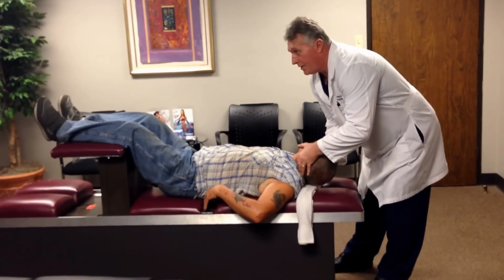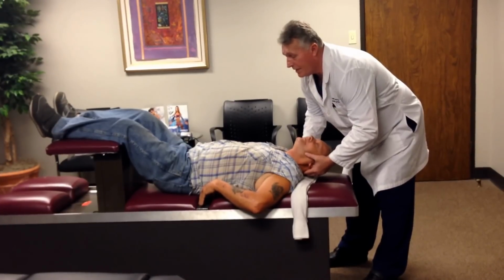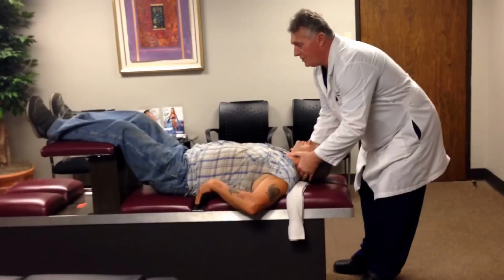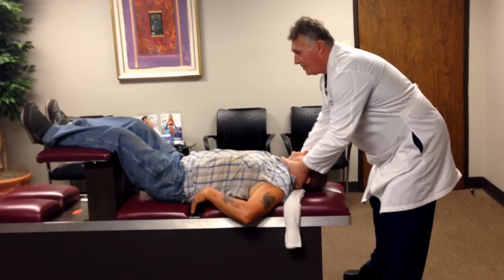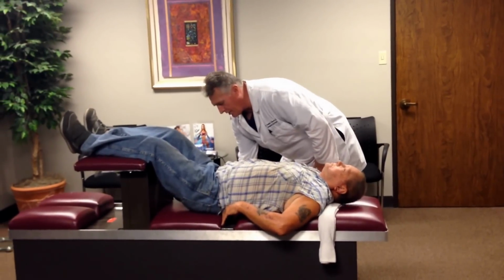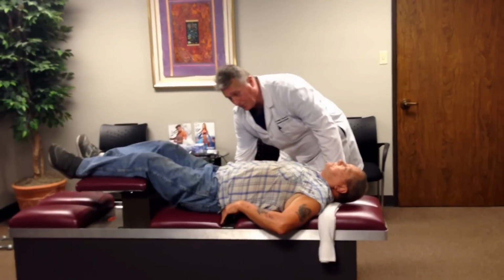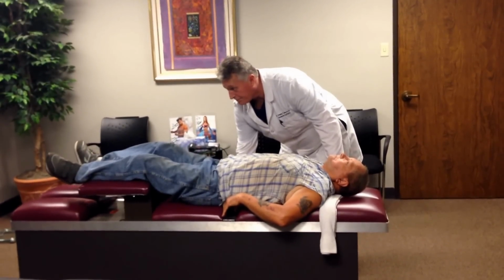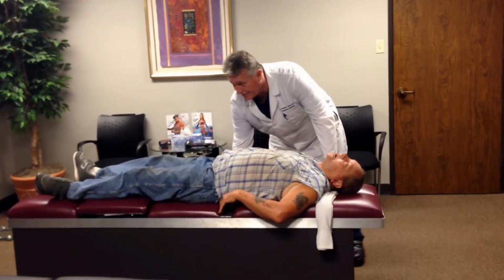Now, I get much better adjustment on Marvin. Drop this right in my hand. Right after we do this decompression, because his joints aren't all jammed up together. Good. Now, we're going to let his legs down, which will draw his legs up, of course, so we'll relax paraspinal muscles. Felt that all the way through, didn't you, Marvin? Oh, yeah. No doubt about that.